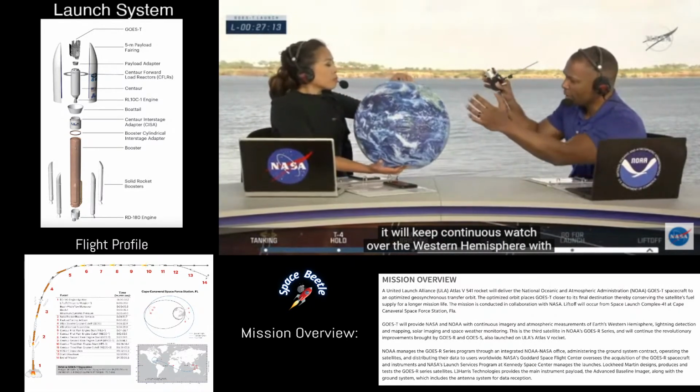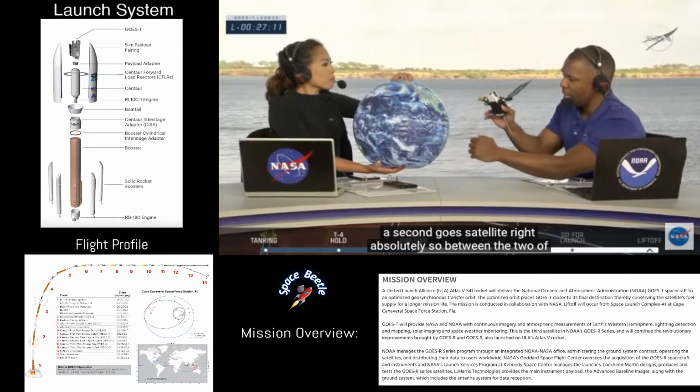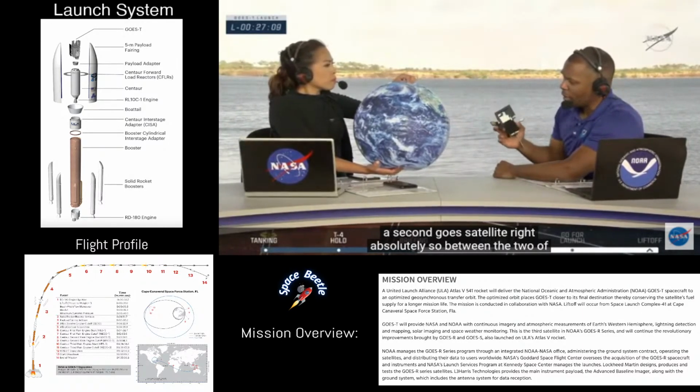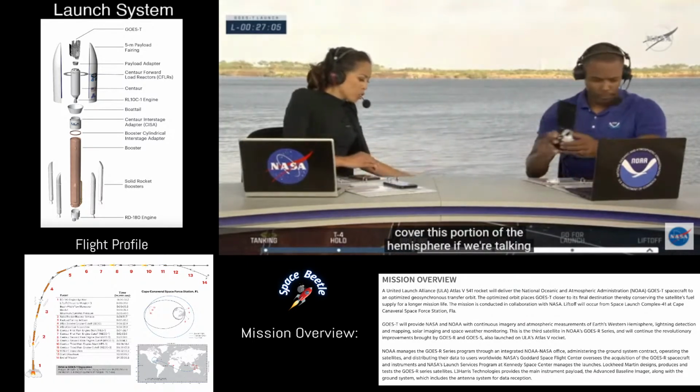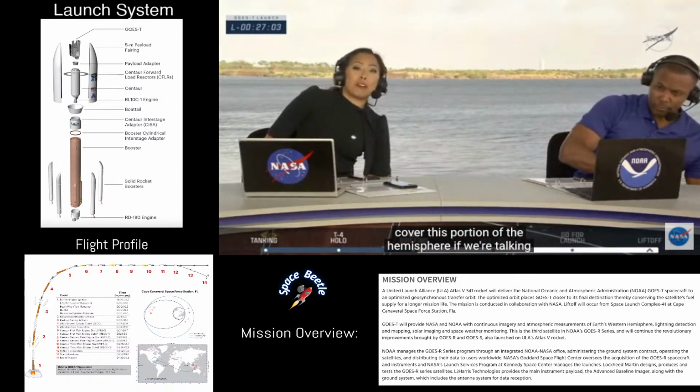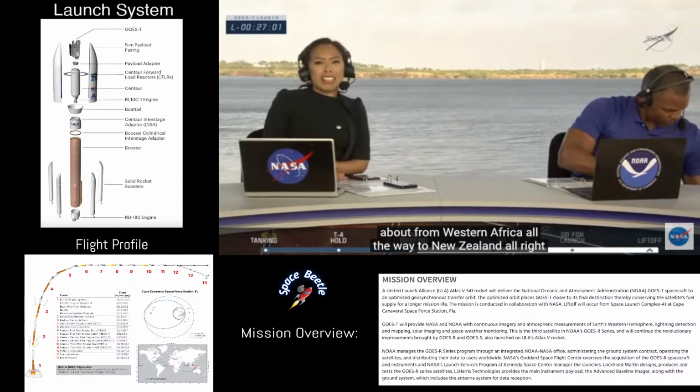Absolutely. So between the two of them, they'll be able to cover this portion of the hemisphere we're talking about, from Western Africa all the way to New Zealand. All right, and GOES-T will reach that geostationary orbit on March 12th. And now let's take a closer look at the satellite.